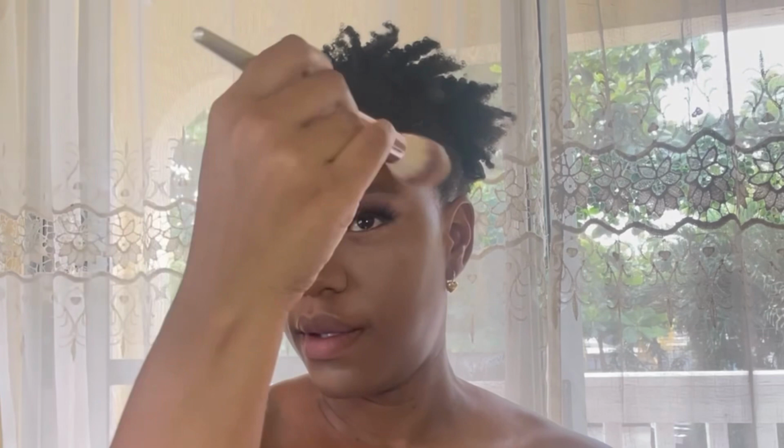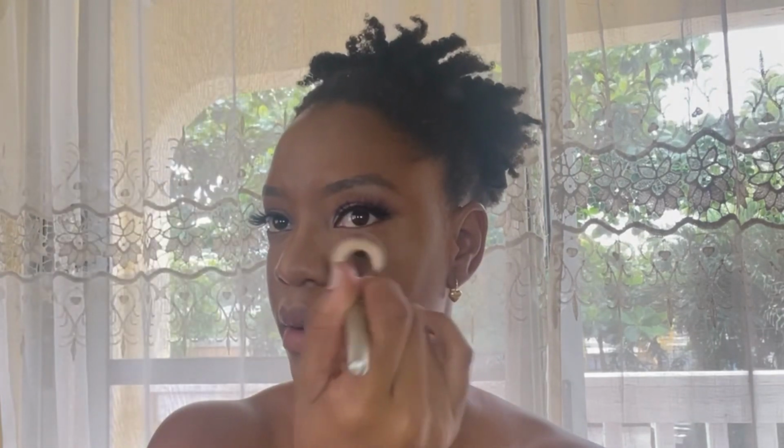Next, I'm gonna go in with this fluffy brush. Y'all, these brushes are so soft. I completely understand why this brush set is Amazon's best-selling brush set. I definitely do recommend this brush set. Now, going back to the Fit Me powder, as you can see here, I tried very hard to brush away and to blend the powder, but it would not budge. So just keep that in mind if you decide to purchase this product.